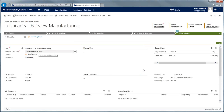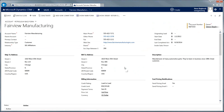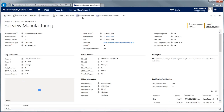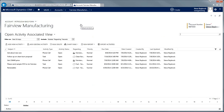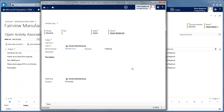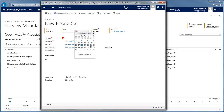If we're talking to Jim here and he wanted us to follow up on the delivery of those particular lubricants, I would be able to schedule a follow-up activity to give Jim a call simply by going under our activities. You can see these are our to-dos. All I need to do is schedule a new phone call activity. And Jim wants me to follow up no later than this Friday. And my subject is follow up on delivery.